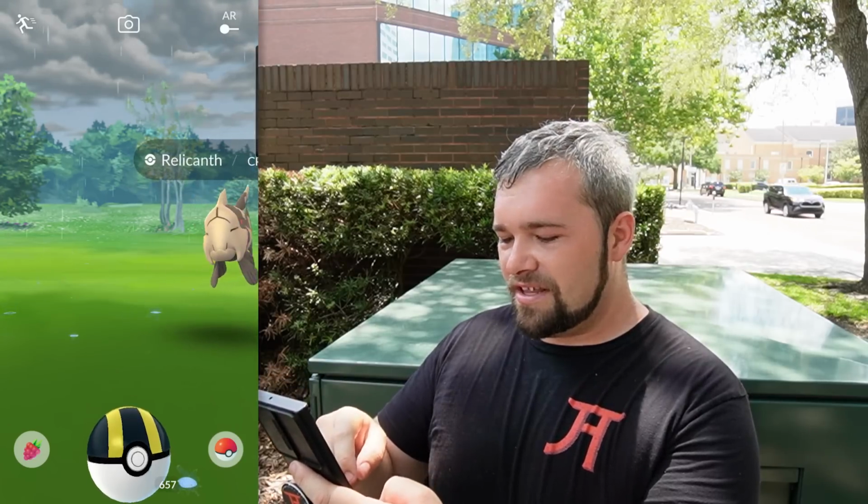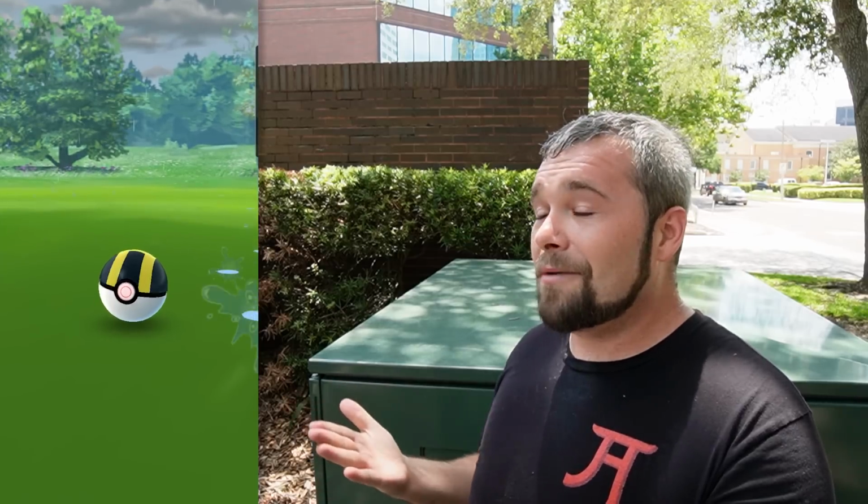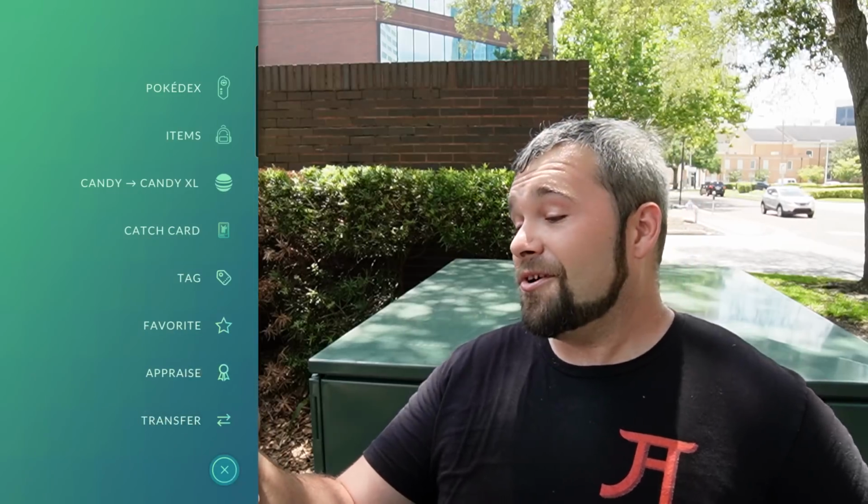But yeah, let's catch this Relicanth real quick. I don't know why he really wants to stay to the right, but boom, there we go. I have no idea if this one's good because I've never encountered a research Relicanth before, so fingers crossed it's good. But here's the moment of truth. 1069 is way better. Okay, 13, 15, 14, not bad at all.